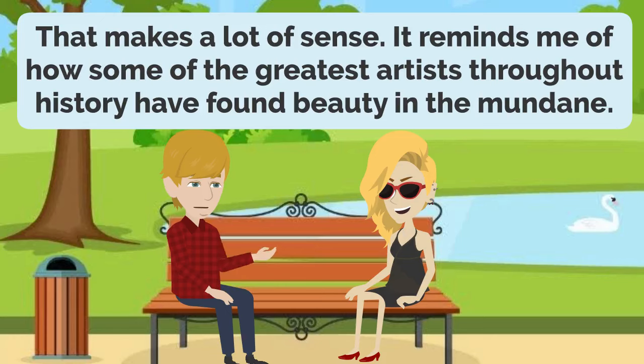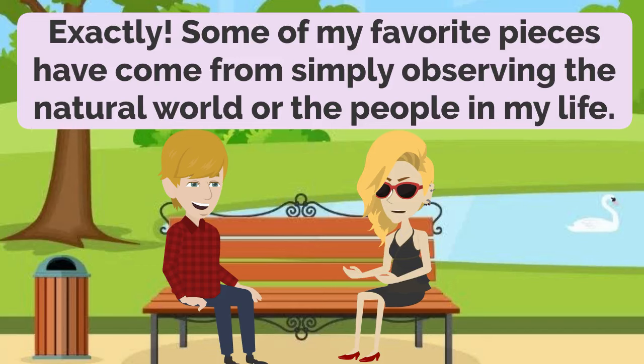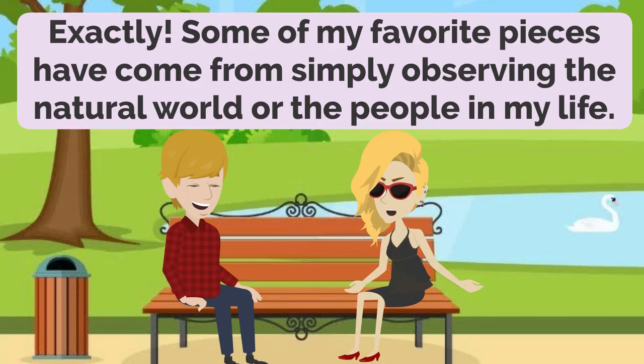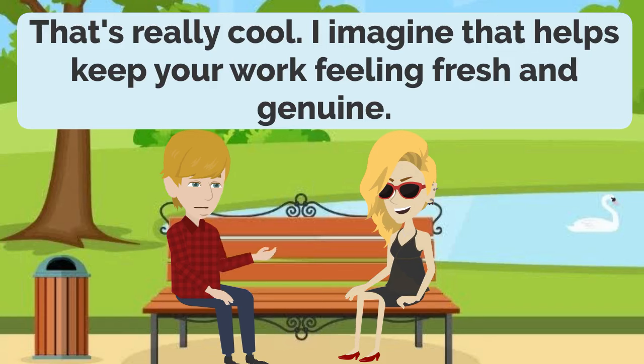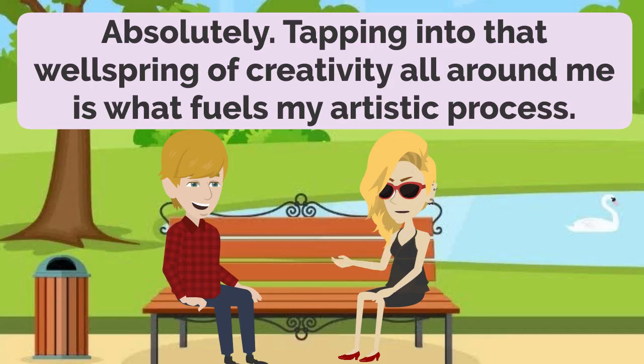That makes a lot of sense. It reminds me of how some of the greatest artists throughout history have found beauty in the mundane. Exactly. Some of my favorite pieces have come from simply observing the natural world or the people in my life. That's really cool. I imagine that helps keep your work feeling fresh and genuine. Absolutely. Tapping into that wellspring of creativity all around me is what fuels my artistic process.